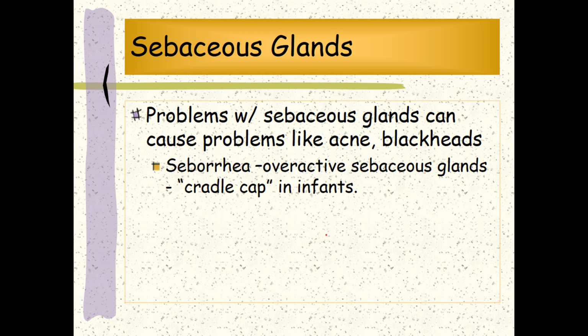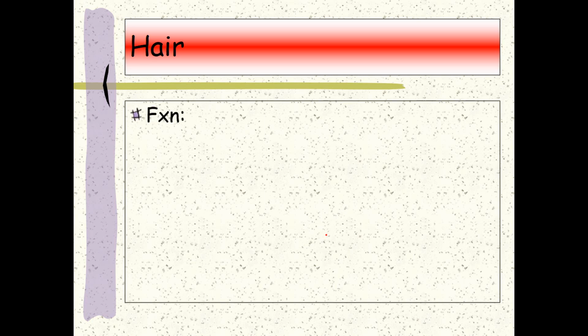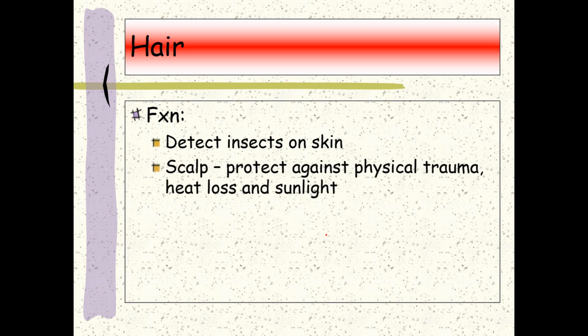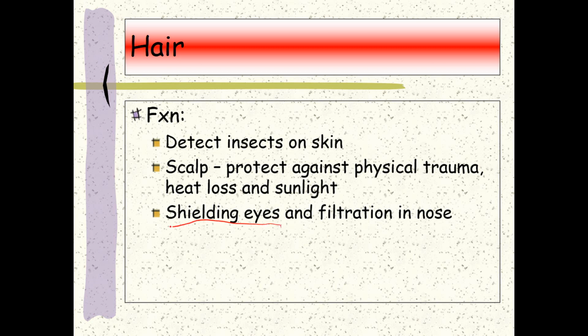Okay. All right, next we are going to be talking about hair. I am going to really kind of summarize. If we think about where hair is, then the functions, it can help detect insects on skin. For the head, it helps protect against physical trauma, heat loss, and sunlight, and shielding the eyes and filtration in the nose. For those of you that are potentially coming in contact with patients that have gone through some sort of chemo and radiation, a common complaint of patients, they didn't realize the importance of eyelashes until they start to lose them. Okay, so those are the overall functions.